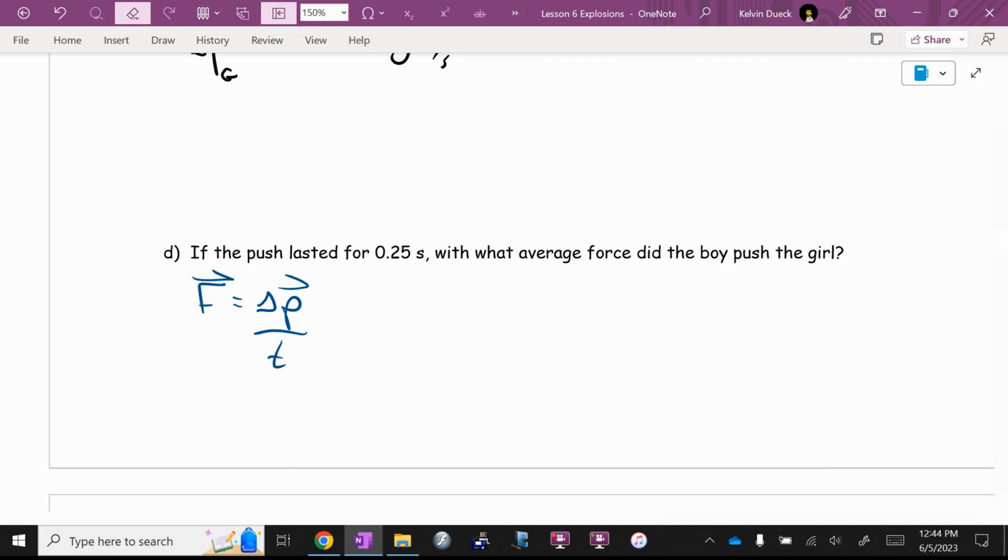This is what I keep saying, that impulse equation, you can survive without it, but it's a nice shortcut because it's going to be negative 144 divided by 0.25. What's the negative telling me? If they want a direction, I guess it's left. They didn't say magnitude and direction, they just said average force. But if you're wondering what the negative is telling me, there is a direction there. I can do this in my head. Dividing by 0.25 is the same as timesing by 4. So it's going to be 400.